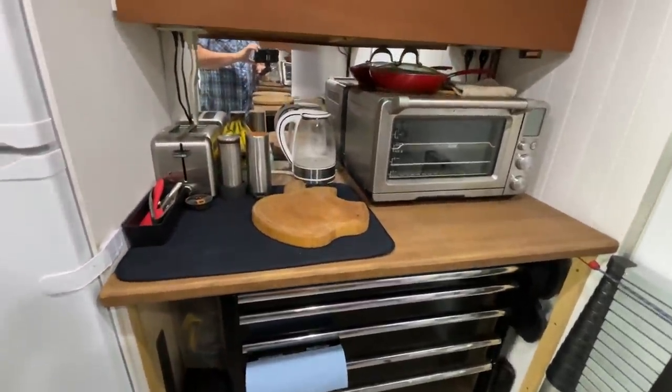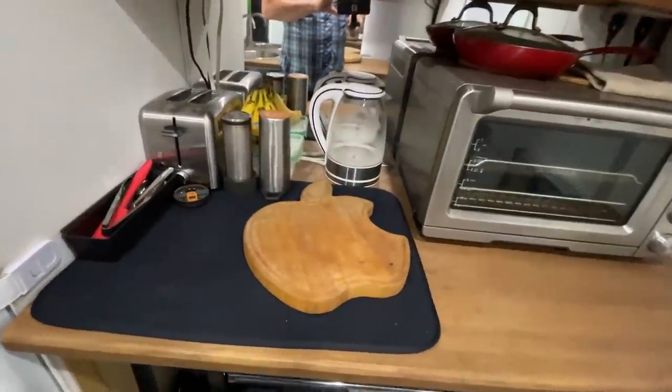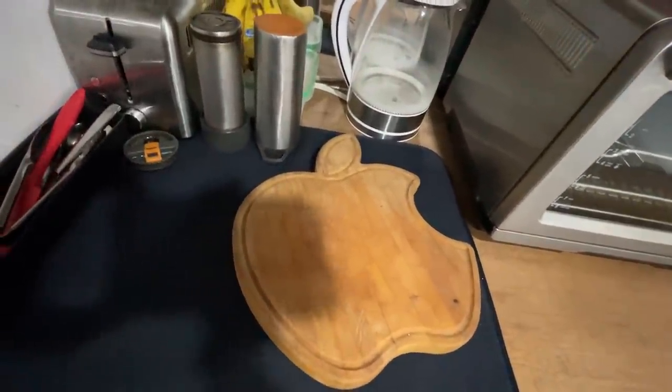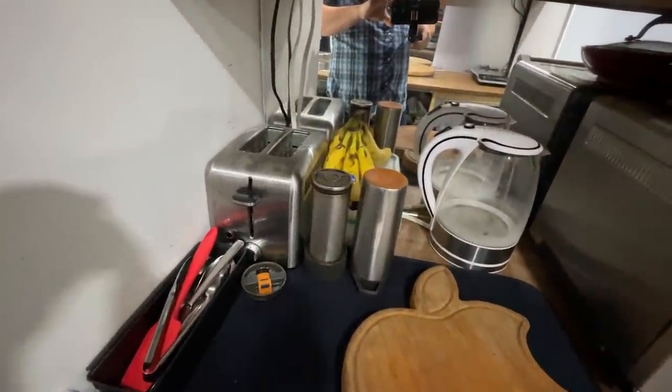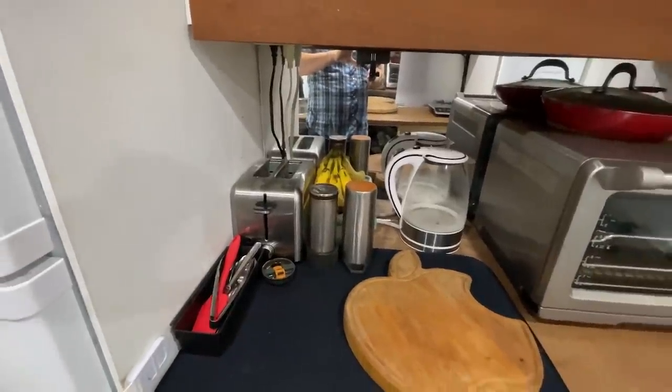Above, there's a 4-foot countertop made out of bamboo, and another little butcher block that I made out of solid maple. I've got my kettle, my bananas, all the essentials here for making coffee and a quick snack on the road.